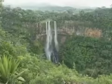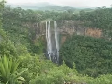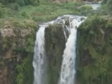The water falls from a height of 83 meters on the hillside, fully grown by tropical plants. From the bottom of the waterfall, the river runs to the sea under the name River du Cap.